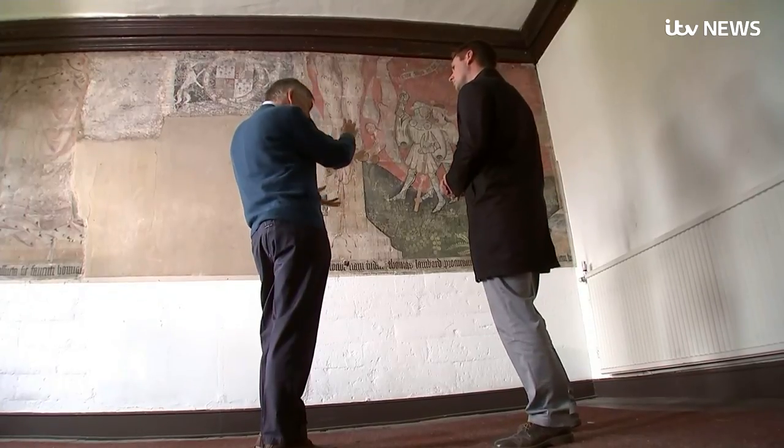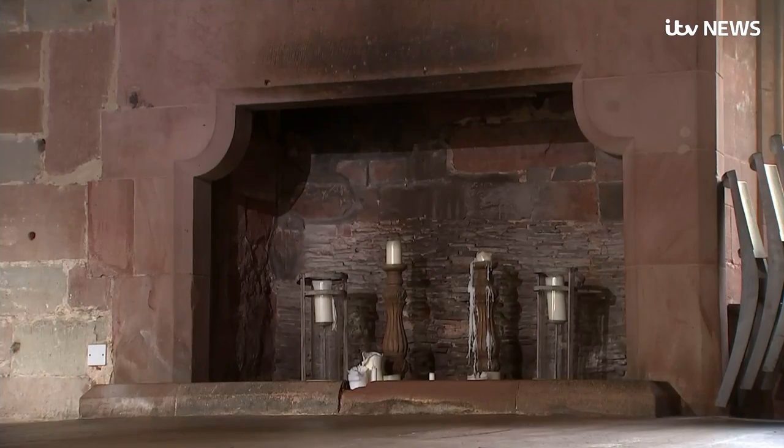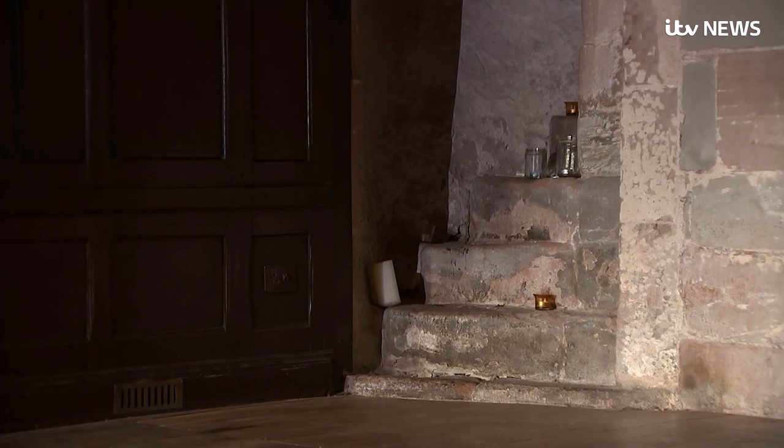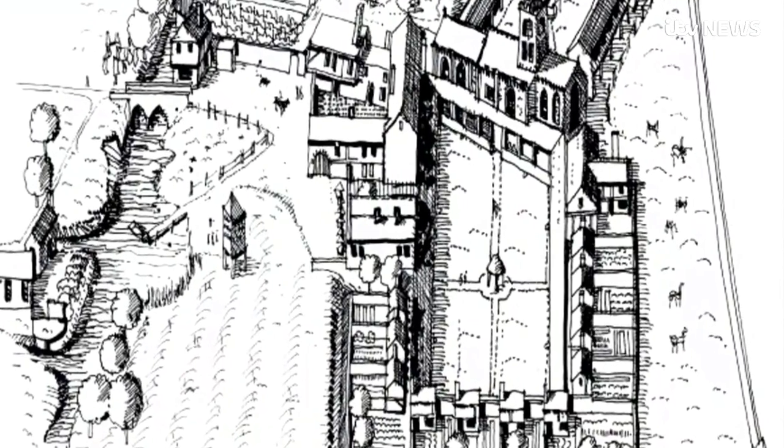There were 800 monasteries in this country, about 10, 11, 12 Carthusians. And this building we're in, it has actually survived as a recognisable monastery building. That's despite the best efforts of the Tudors, who turned it into a house when Henry VIII dissolved the monasteries, destroying much of it, including the church and the cells where the monks lived.